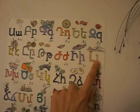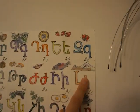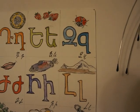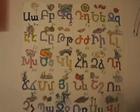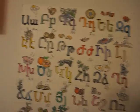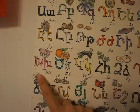This is L, and the word is ler, which means a mountain. And what mountain is this? Oh, this is the Ararat mountain, which is like duh. This is a symbol of Armenia. It's a really pretty mountain.